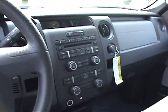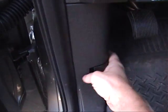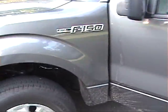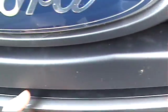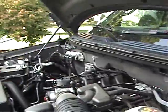Let's take a look at the engine compartment. Release is in the standard area. And the release is down here. Gas shocks, one on each side.